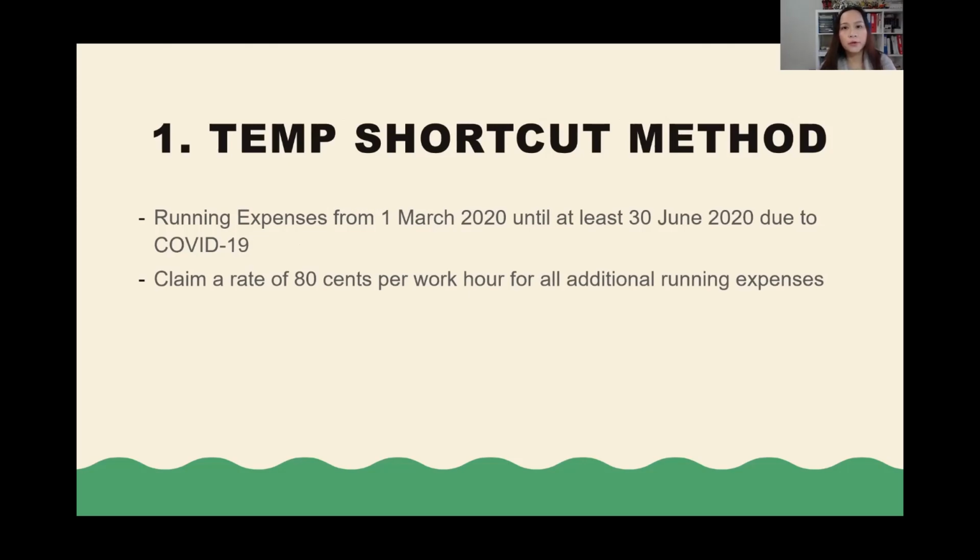We know normally we have 2 methods to claim for this kind of expenses. But during this special time, due to COVID-19, the government announced a temporary shortcut method for employees to claim at home. This is the first one I will introduce to you. That's called the temporary shortcut method. For the running expenses from 1st of March 2020 till at least the end of this financial year, you can claim a fixed rate of 80 cents per work hour for all additional running expenses. So that's a simplified way. You can just claim 80 cents per work hour at home, so you don't need to keep any other records or receipts for any other running expenses. So that's a simple way.